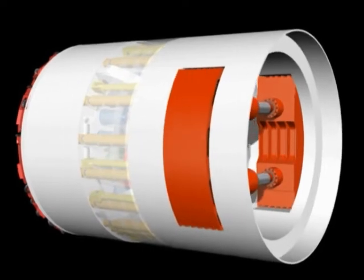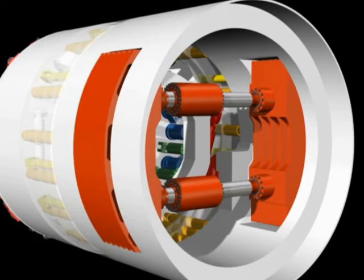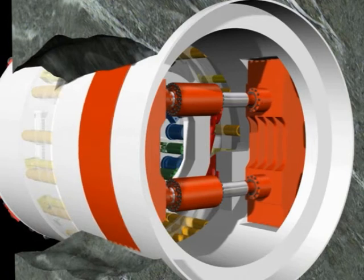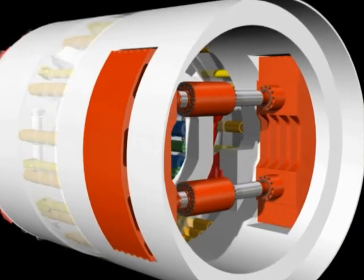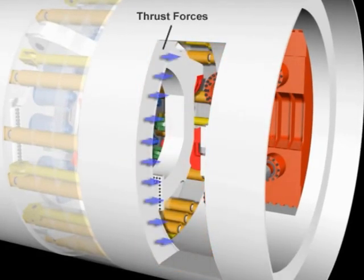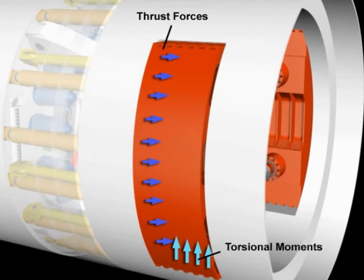The floating gripper shoes are supported in the gripper shield. 2 heavy hydraulic cylinders situated between the gripper shoes press the gripper shoes from the shield against the rock. The thrust forces and torsional moments are transferred at the contact zones between gripper shield and gripper shoes. This provides an actuated bracing of the gripper shield against the rock and the final deviation of the forces.